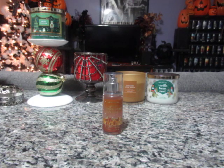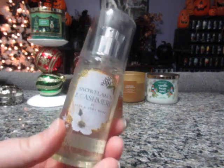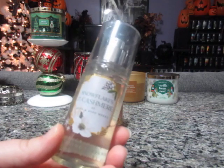So next, this is another mini I had picked up from Bath & Body Works. This one is not new to Bath & Body Works. This comes out every Christmas or almost every other Christmas. This one is called Snowflakes and Cashmere. This is a favorite for a lot of people. This is my first time picking up Snowflakes and Cashmere in any form.